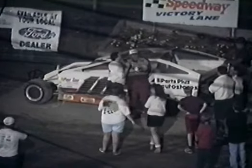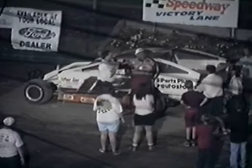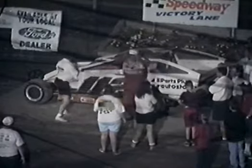Okay, well, great feature win here. First time ever here at 5 Mile Point Speedway for the Parts Plus Auto Stores driver, Jeff Rudalavich.